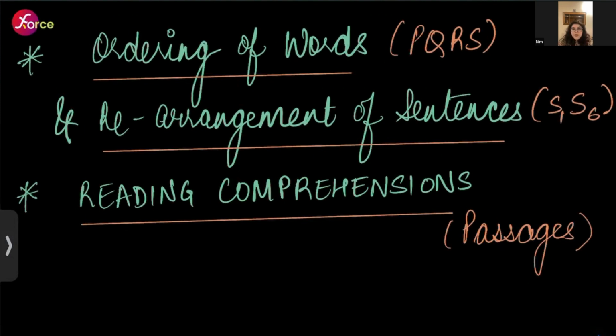In some cases, they'll give you a sentence one, which is known as the introduction, or they'll just term it one. So sentence number one, you don't manipulate the beginning, that is the introduction. You just play around with PQRS, right? So up to 10 questions. Now the next type, which is also related, it's a cousin of ordering of words. It's called rearrangement of sentences.